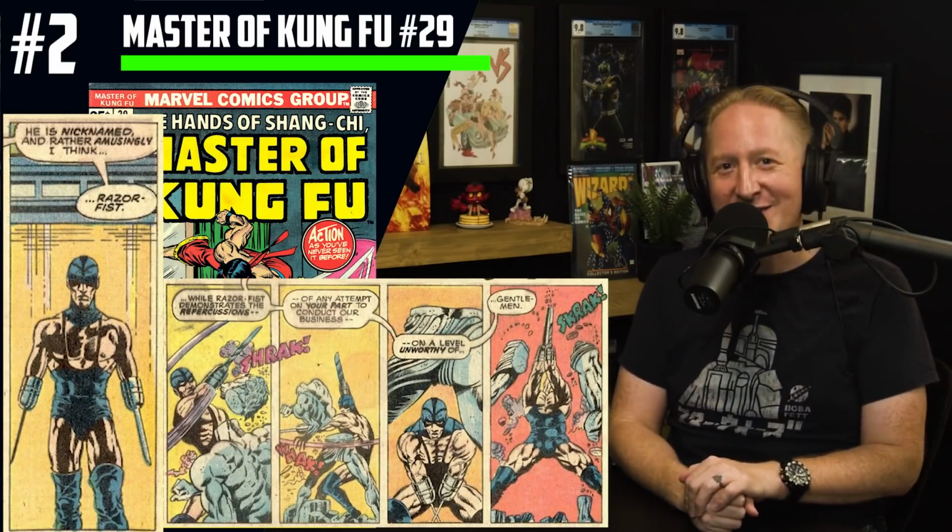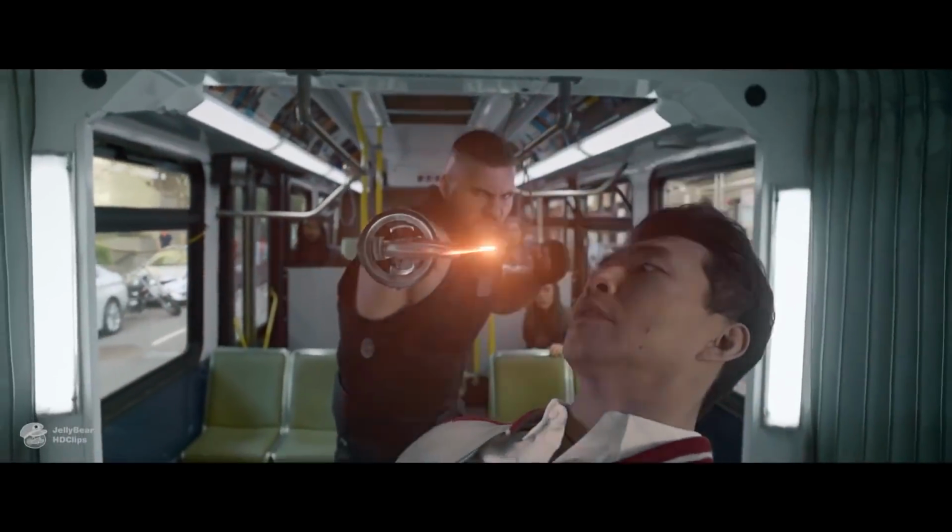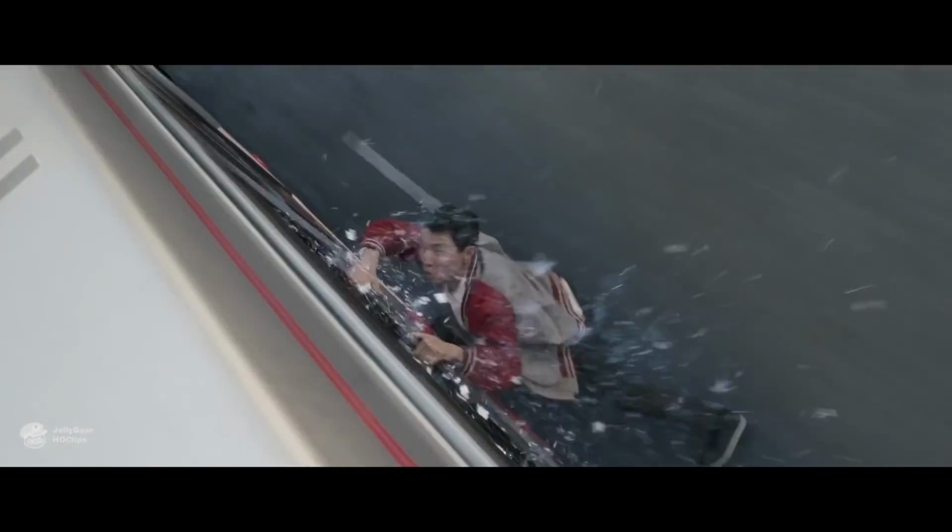Number 2 on the list, Master of Kung Fu number 29, the first appearance of Razor Fist. $115 average sales and $575 for a CGC 9.4. This character was fantastic in the movie, and if you haven't seen it, go see it.